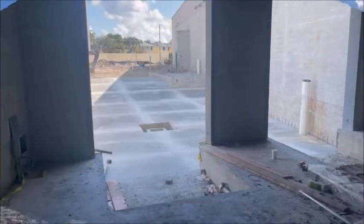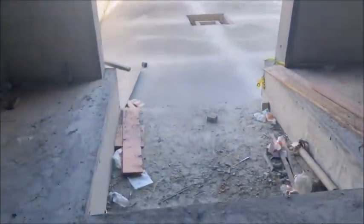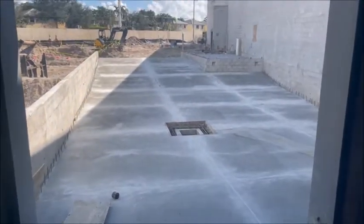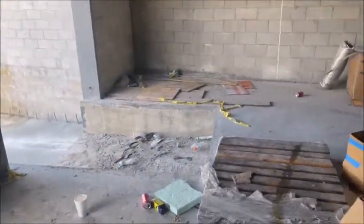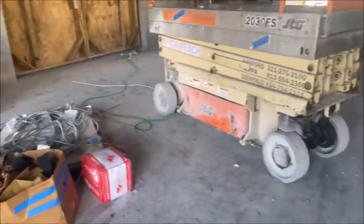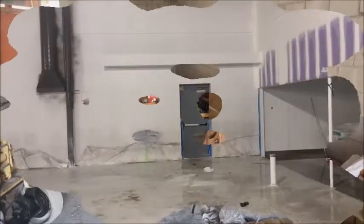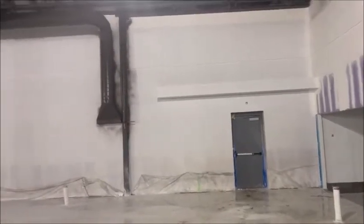So here we are with the loading docks. Just wanted to show everybody the progress they've made in the last week. It's incredible. There you have it. Another door over here. All kinds of stuff in the loading area. We'll be back.